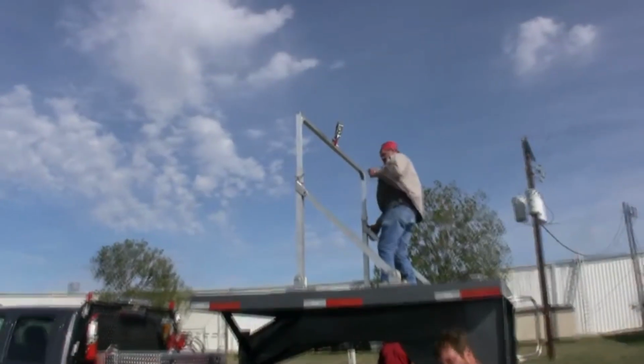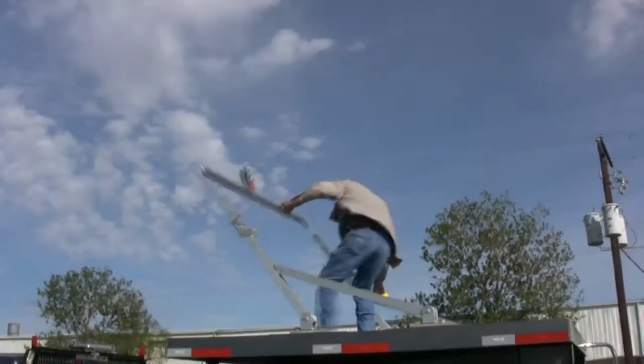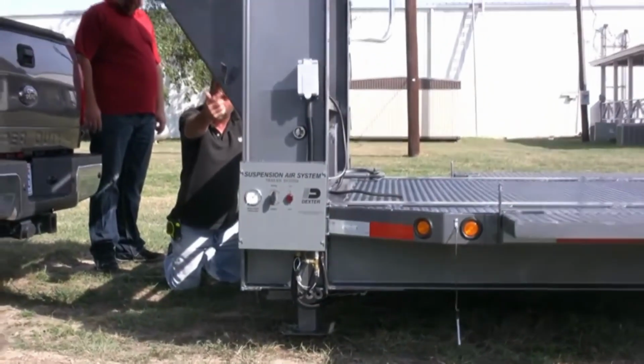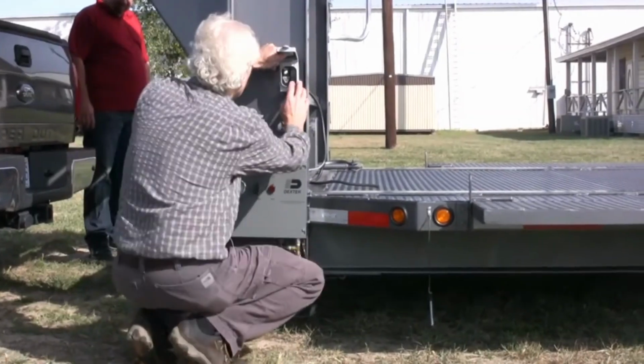Trailer frame and accent areas are painted black. The balance of the trailer is gray in color. Highway trailer lighting, tongue jack with caster and ball hitch, with safety chain are included.